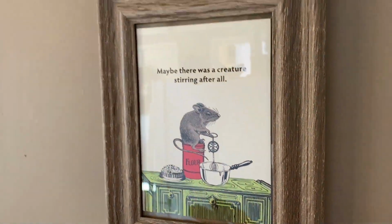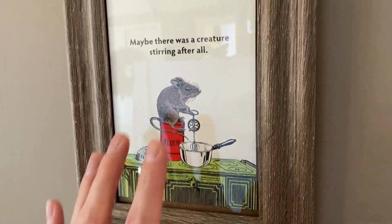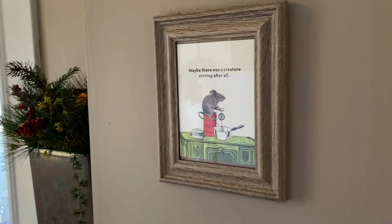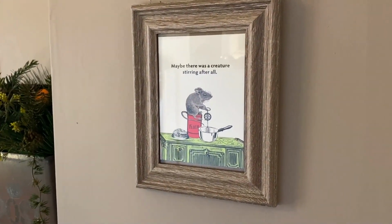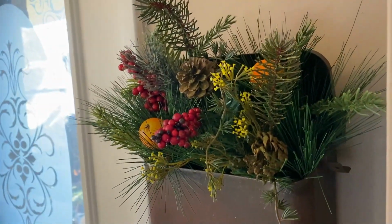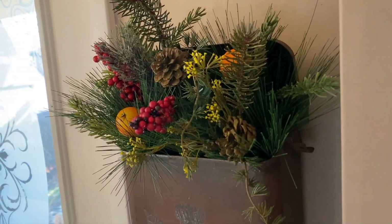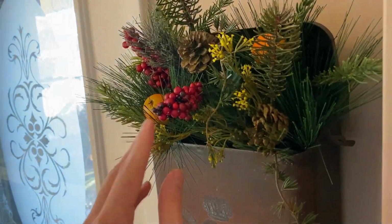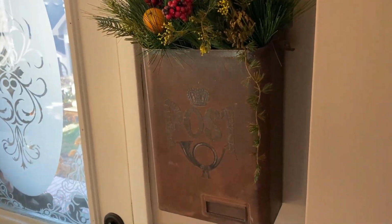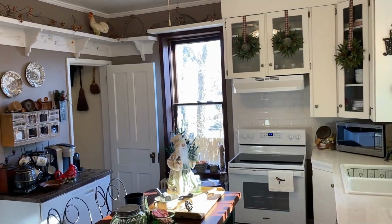I plan on making kind of a matting to go around it just so that it is a little cleaner looking, but for the basic idea and just for this video, I wanted to get it up because I thought it was so cute. And then next to it, I have my post box, and I kind of just used the rest of the floral I had left over from the table arrangement in here. And so here is how I decorated the kitchen for Christmas.